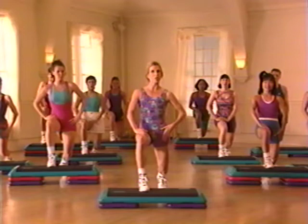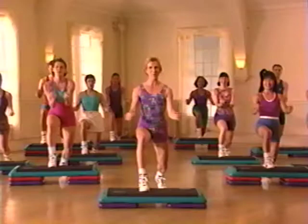Let's work those arms. Shoulder and down. Shoulder. Can you resist it more? Push. Come on. Exhale. Two more. One more. Step back. Arms up and around. Sink down. Hands on the side.